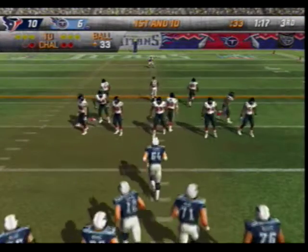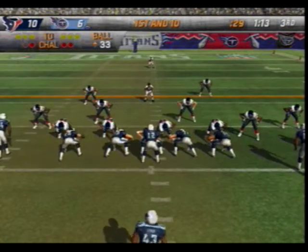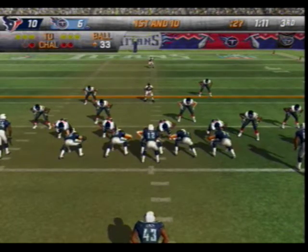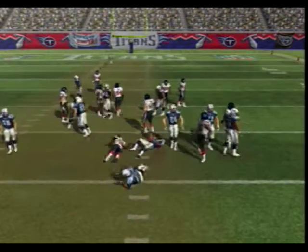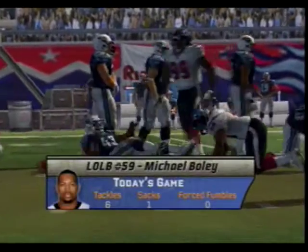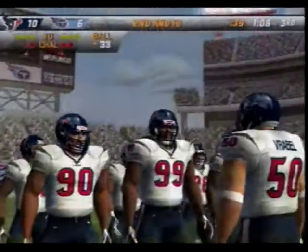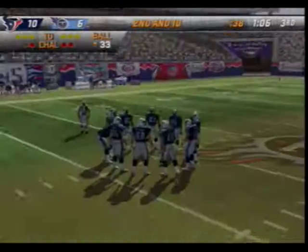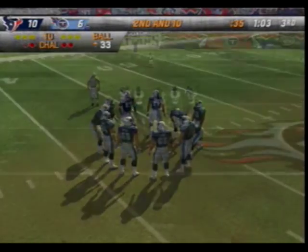First and 10. Ball on the 33-yard line. The Texans with a four-man front. They give it to the halfback. Foley is there on the stop at the 33-yard line. Defense looking for the run, and the runner just about got back to the line of scrimmage. There was no possibility of going up the middle and picking up anything.